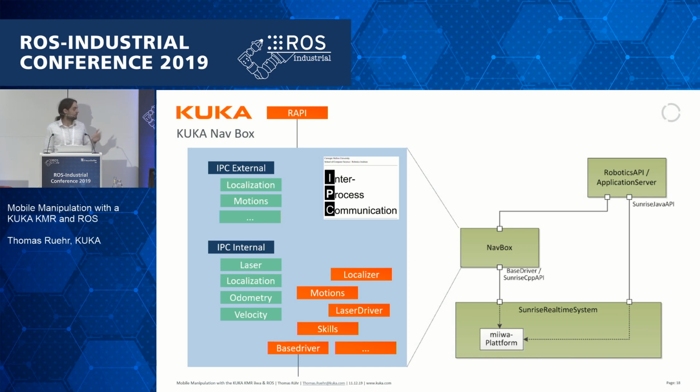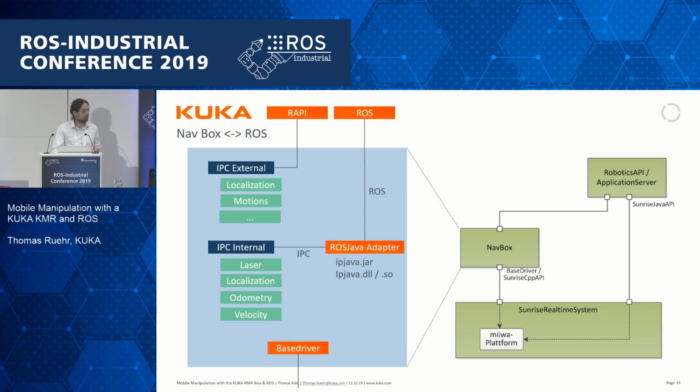Still works, so we've been thinking about changing it sometimes, but actually it works quite fine. And so what we do to interface to ROS is just converting IPC messages to ROS messages, which is a very simple thing to do. So we put a ROS adapter there that has IPC and ROS knowledge, and there we're just interfacing.